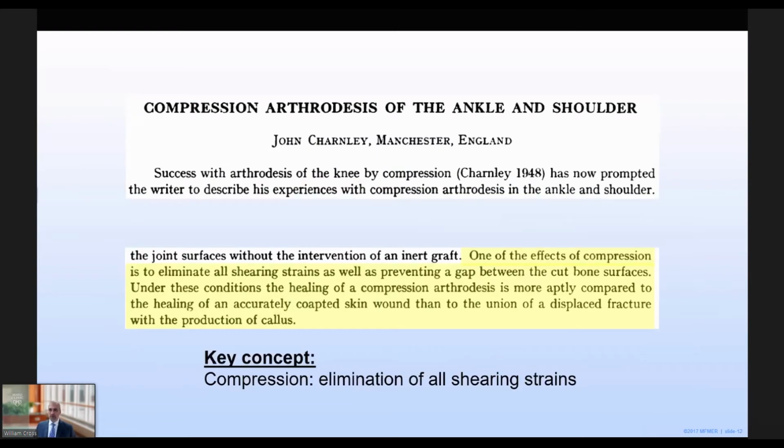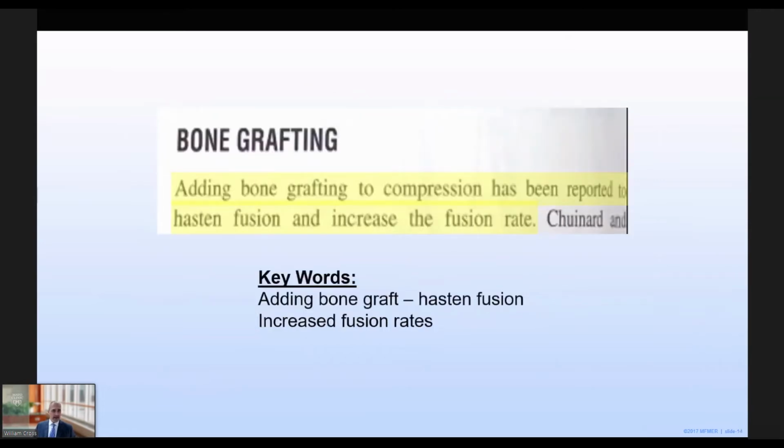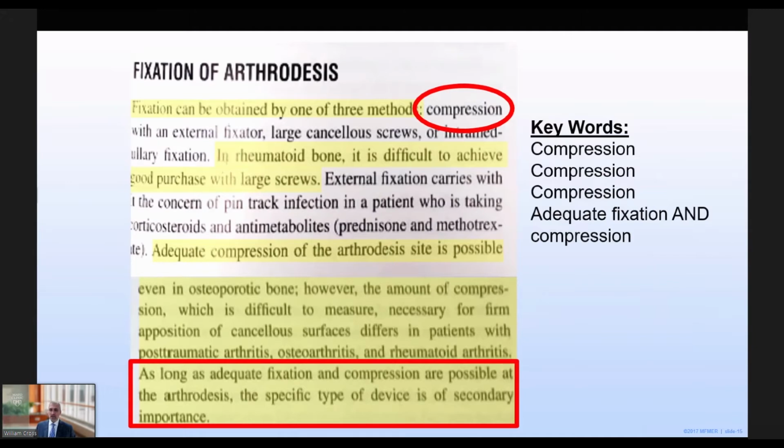Again, in this article written by Sir John Charnley, he talks about compression, which is the elimination of all shearing strains across the joint of interest. This talks about denuding that articular cartilage to make sure we're getting bleeding bone to bleeding bone. We want to add bone graft, autogenous bone graft, which can help increase the fusion rates. Again, this is reported in textbooks based upon literature. Fixation of arthrodeses requires compression. In rheumatoid bone, it's hard. Adequate compression is possible, even in osteoporotic bone sometimes, but the amount of compression can be difficult. So really, as long as adequate fixation and compression are possible, I like this part.